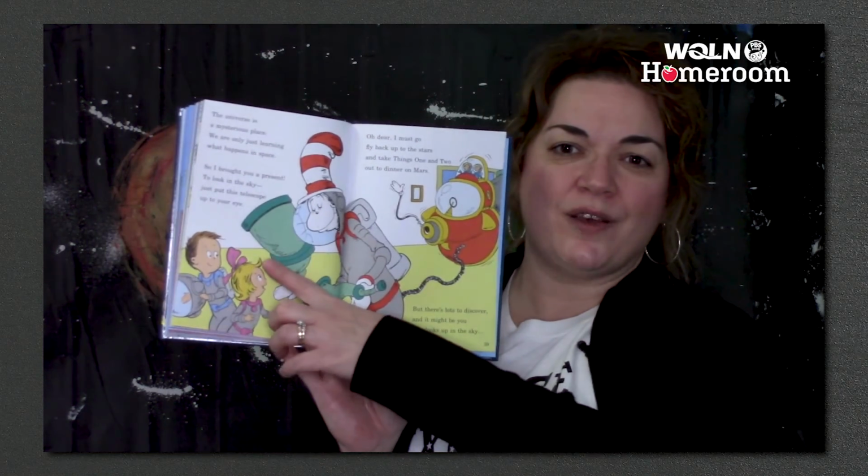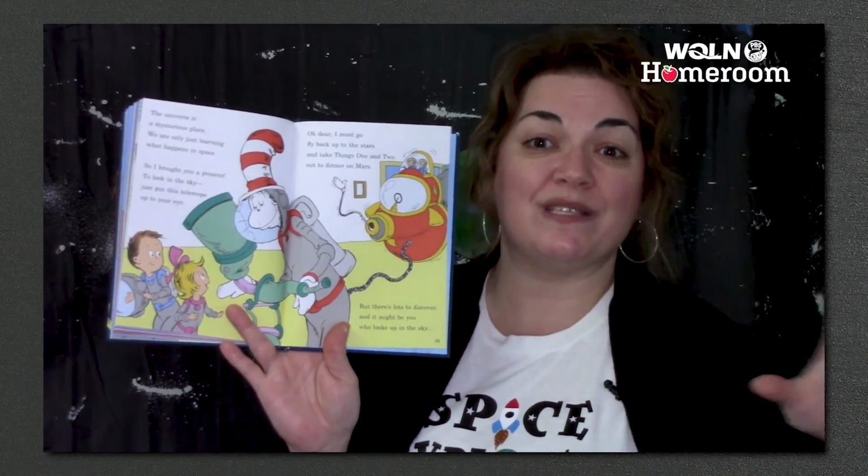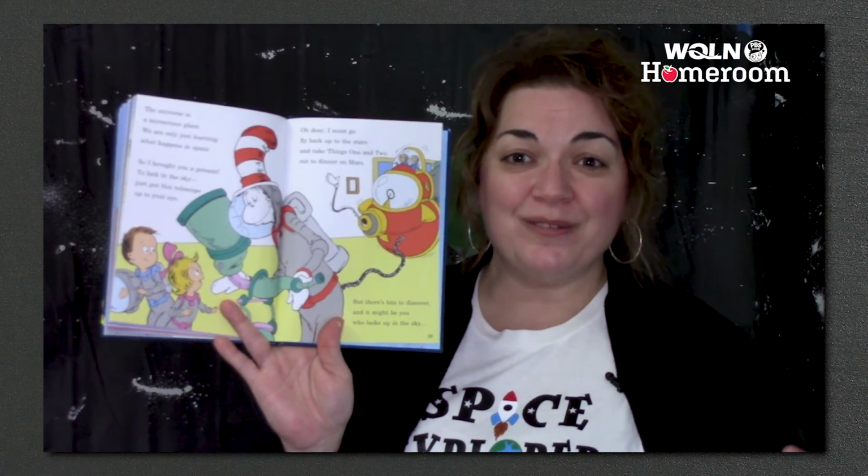So the telescope are like big glasses that help you look up at the moon and the stars, all those space things.